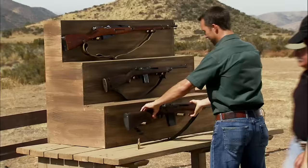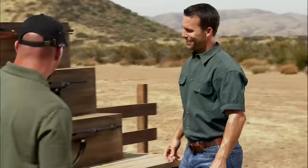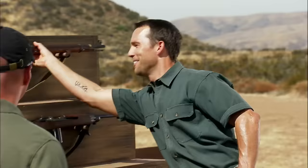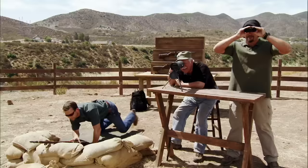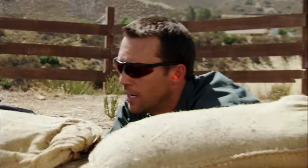Well, I gotta agree with you guys. The M14 is sweet, but we got one left. The good old Mosin Nagant. I'm gonna give it a whirl. Let's go. I was fully prepared to dislike that weapon. Hadn't heard a lot of good things about it, and just the fact that it's so vintage. It's so old. I've never even shot a gun that age.